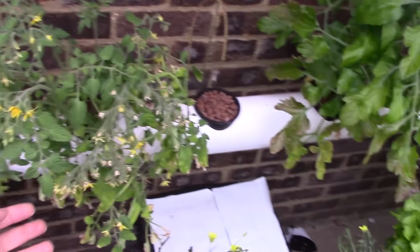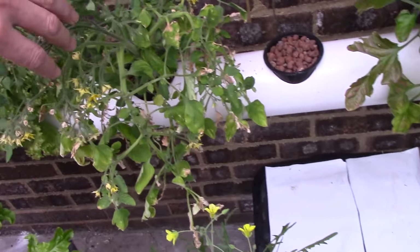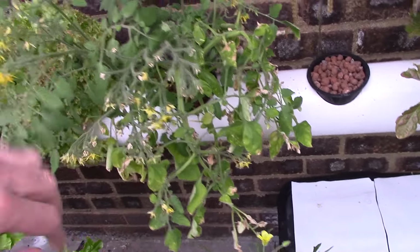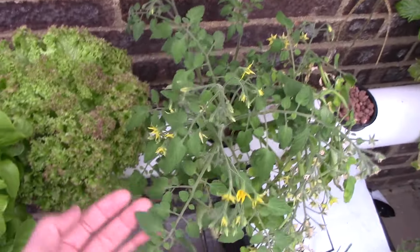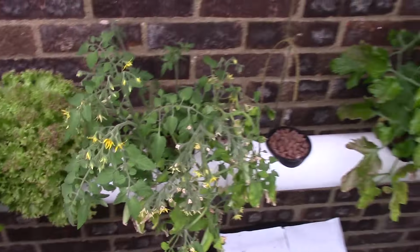This is one of the sun cherry, red cherry hybrids that Trace Waters sent to me. I don't see fruit on there. The front of the plant looks a bit manky, but the back's all looking quite good. This kind of suffered a bit when it was transplanted.